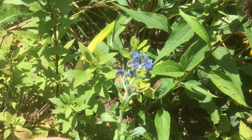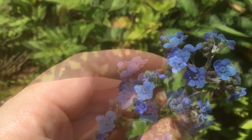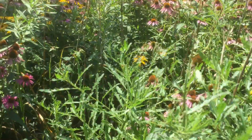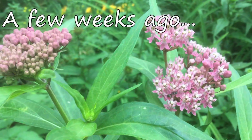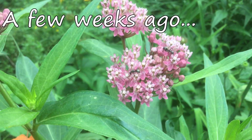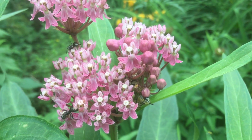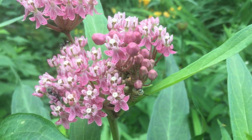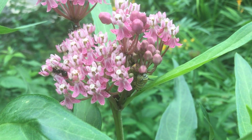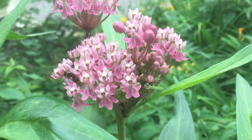But down here you can see some more forget-me-nots. So some of these annuals did actually make it, which is really nice. It's just nothing like last year. Last year was a lot better for some reason. And then over here we have our milkweed. This turned out to be swamp milkweed. And I'm really happy about that. It has dark splotches of pink. Oh my gosh. And look at that. That's a monarch caterpillar. Right in the flower garden. Wow. That's incredible. I love it.